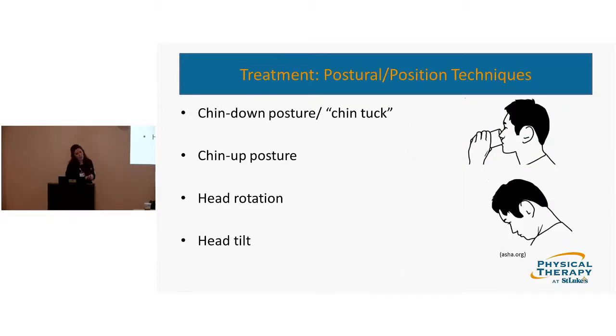Postural and position techniques. These are other things we do for dysphagia therapy. The chin tuck is a good one to help get the food to go down. A chin-up posture would be used if the patient possibly had a hard time transferring the bolus to the back of the throat, so it would give them more movement using gravity. Head rotation: turning the head to the right or the left, depending on if there's a weaker side.